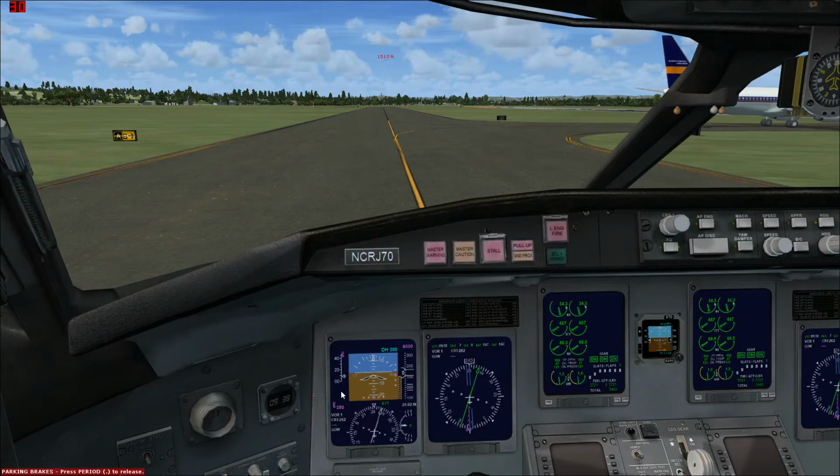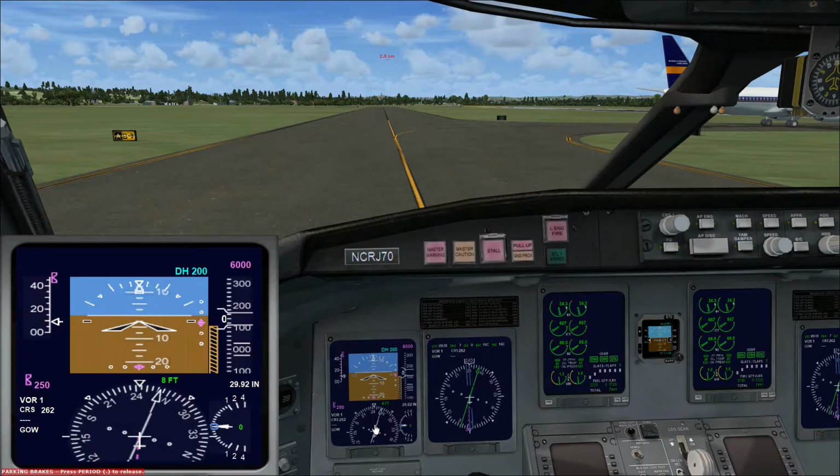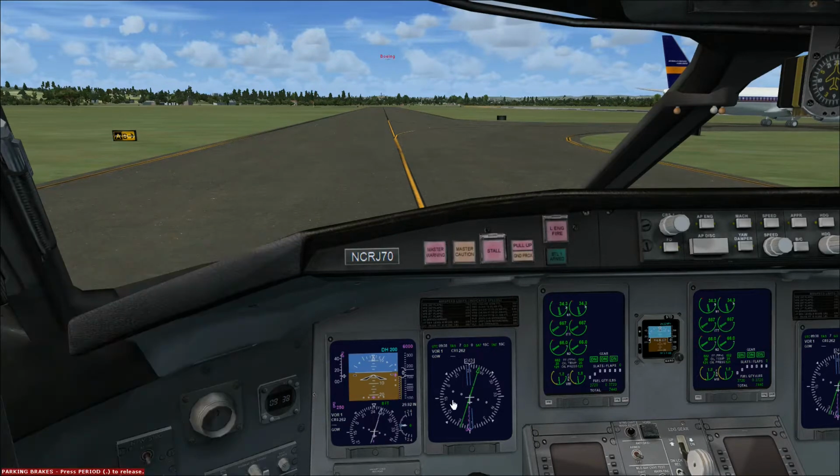The blue and brown section in the middle of the PFD is an attitude indicator. The vertical tape on the left side shows airspeed, and the tape on the right side shows altitude. At the bottom in the middle is a horizontal situation indicator, which shows heading, and to the right of that is a vertical speed indicator. Glass displays like these take some time to get used to, but once you get the hang of it, you'll love them.